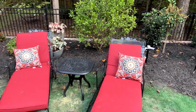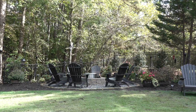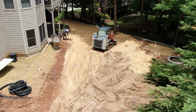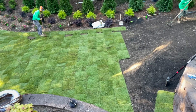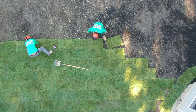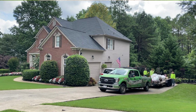So much work has gone into making this yard a warm, inviting, and beautiful haven for relaxation and entertaining. A lot of the heavy lifting is out of the way, and now we turn our attention to the finer point details that really bring everything together. One of the most important aspects of making this site perfect was selecting and installing the right turf grass for the lawn. Mark Kohia with LDC is back with us today to talk us through that part of the project.